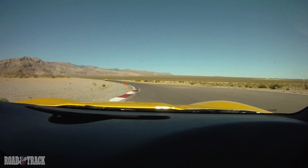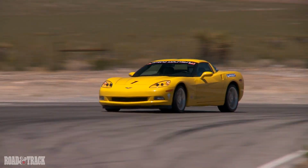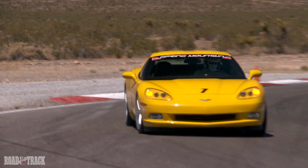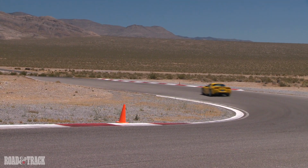And at the same time, you'll be a safer driver with a better understanding of vehicle dynamics. And best of all, you'll have fun. Plus a much greater appreciation for all the test data in Road & Track's signature road tests.